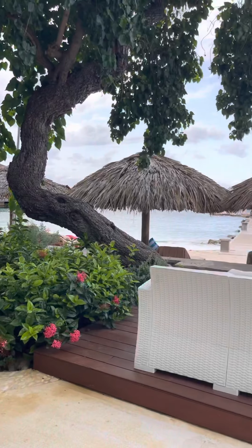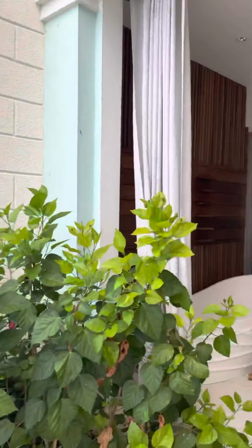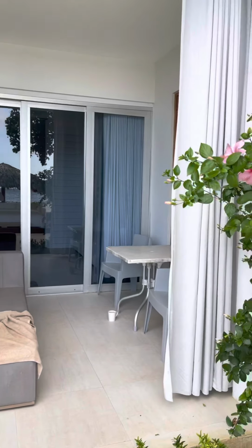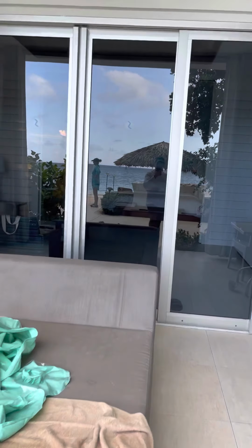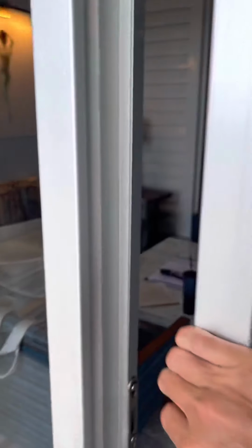A bit potty today. That's it. Again, so. Quick view going in the room.